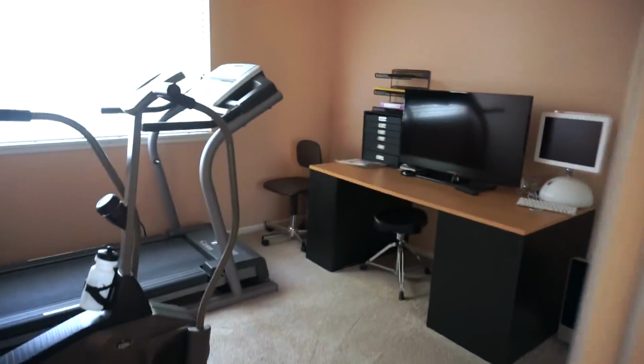Look, that closet, there's another closet over there. I have a restroom. Oh, and then another closet. This is like another bedroom. Does it have a closet? It does have a closet.